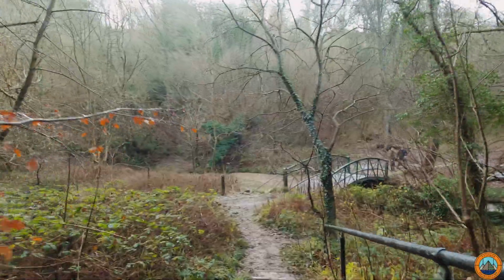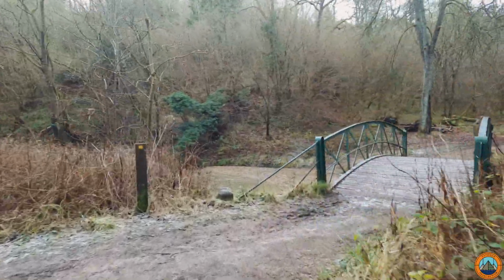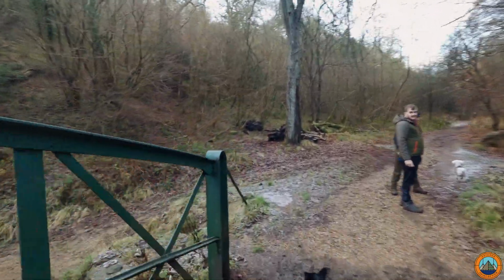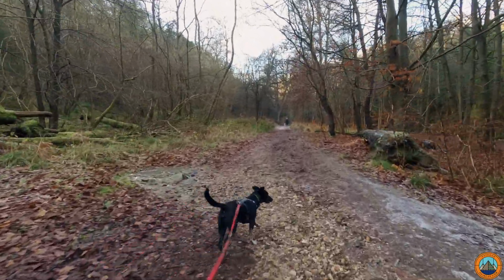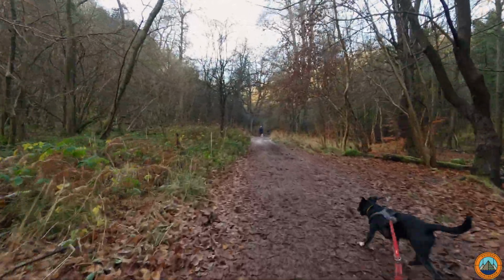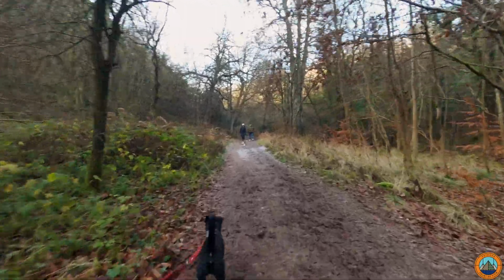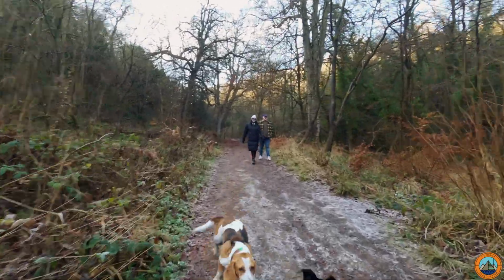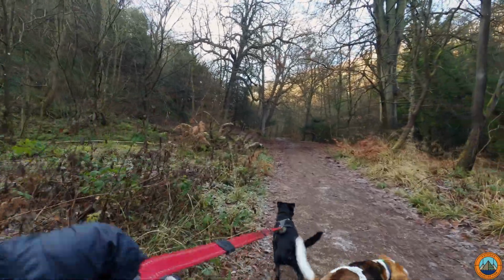Good boy, Rexy. So right over the bridge. Good boy. Alright. No, you don't fancy it. I just didn't want him chasing you. He's alright. Come on, Rex, let's go.